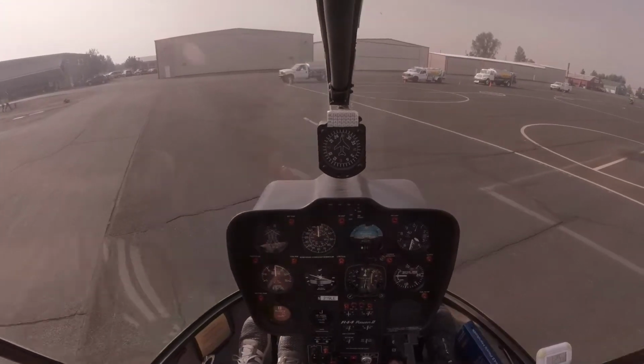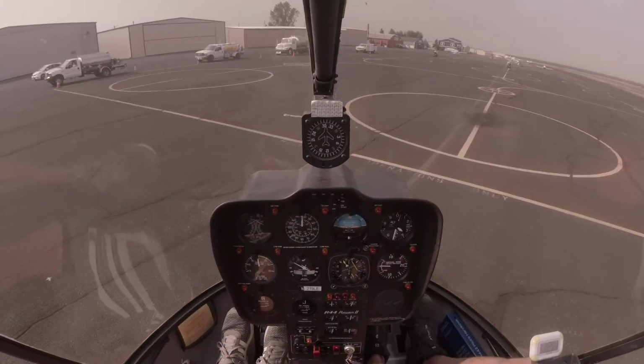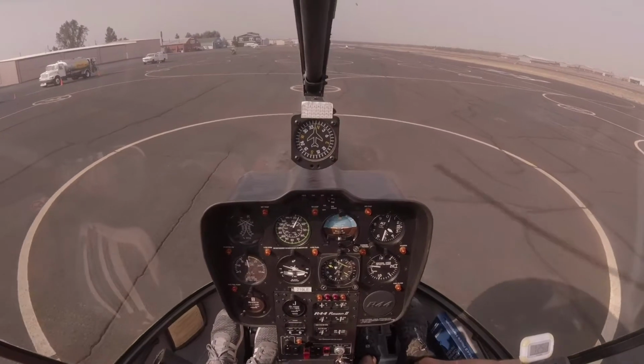Traffic, 5352 Alpha Lima 16 to the northwest landing Bend. We could be nice to her. She does not like it. Nope. Not even a little bit. Then once you get in the wind, it's like bam. Yeah, loves it.